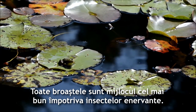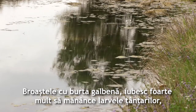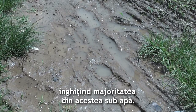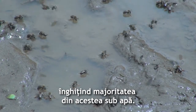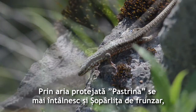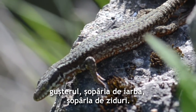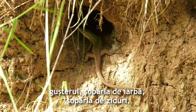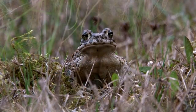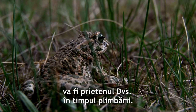All these frogs are the best thing against the irritant insects. The yellow-bellied toads like eating mosquito larvae, most of which they devour under the water. We can also see European copper skink, European green lizard, wall lizard and common wall lizard in the Pastrina protected area. And the green toad will be your friend during the whole walk.